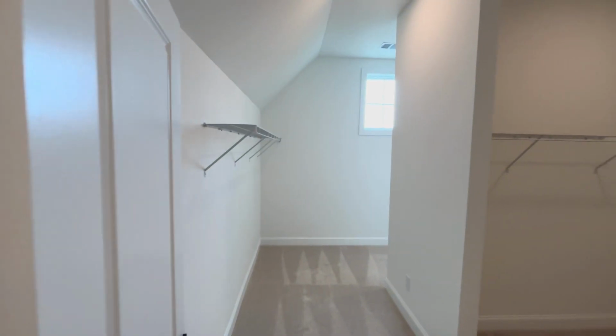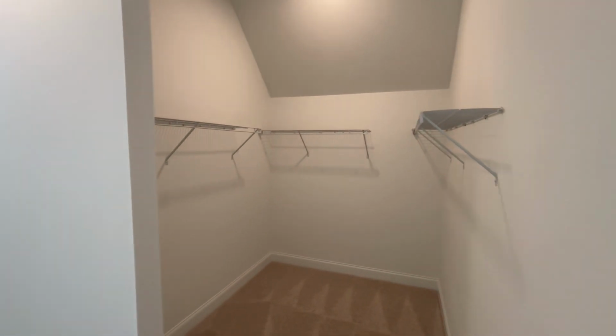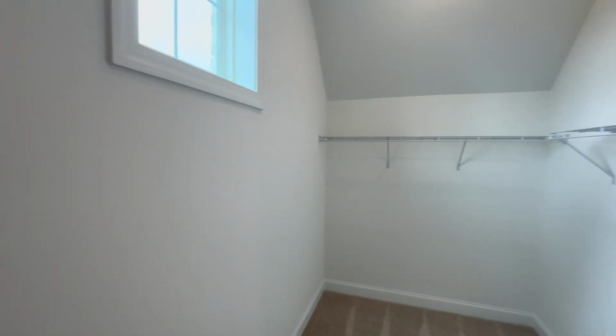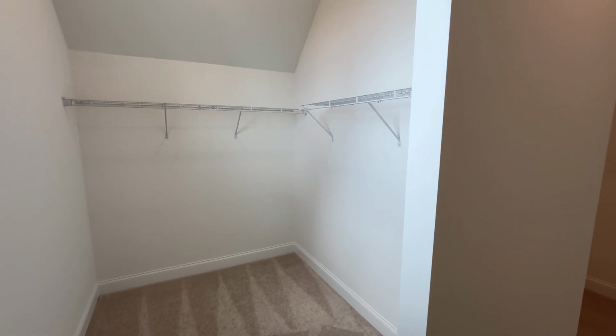And we come into the master closet. All right, so at the risk of getting yelled at by somebody, that first house, master closet was not huge, okay? In this house, you've got that on the one side. You've got more hanging stuff right here. And then you've got more room over on this side. So it's a much bigger closet here.